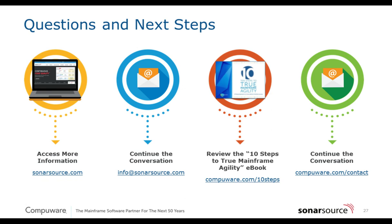Okay, next question. Are we talking about the security and reliability in COBOL code or on the distributed side? We are talking about both sides. For security specifically, what we provide today is pretty light, but for reliability, we are very strong on distributed and mainframe.